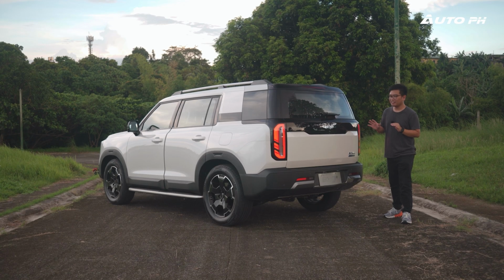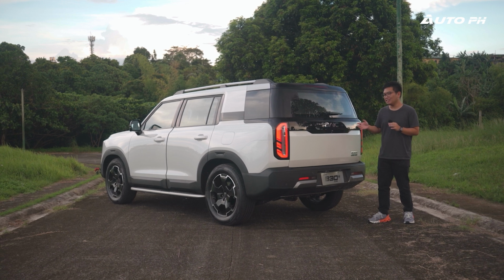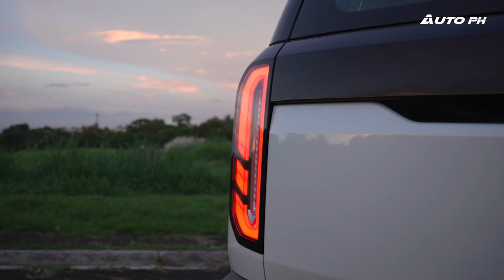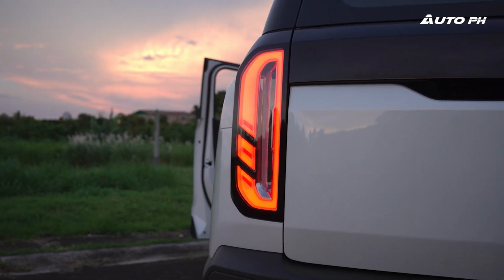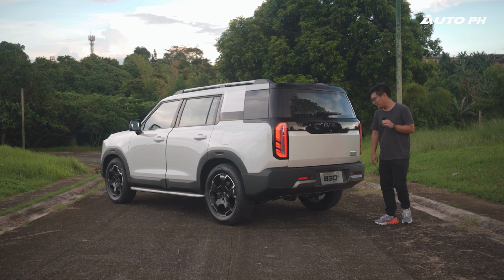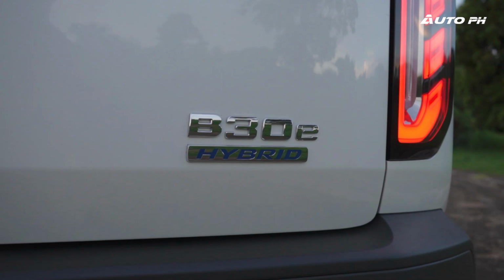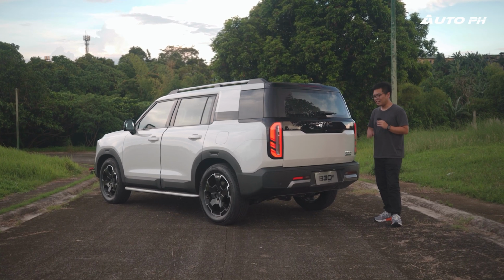And now here at the back, you can see that this kind of looks futuristic. Balances out a little bit of that classic off-roader look, so I like that. We have these very nice full LED taillights. The BAIC logo here is very prominent in the middle, and we have this kind of flat portion here for the tailgate, which does make it look very clean. Also, you'll notice here the badging B30e and hybrid. So this is a hybrid vehicle, so we'll be checking that out in just a bit.